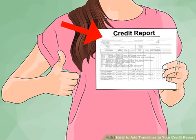Since creditors look at trade lines to determine if you are creditworthy, adding positive trade lines, credit accounts with good repayment history, to your credit report can be very useful in helping you obtain credit.